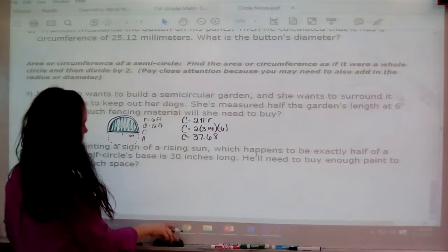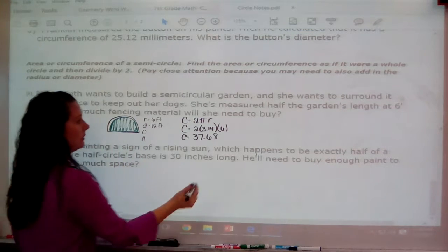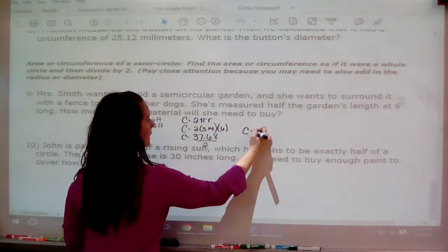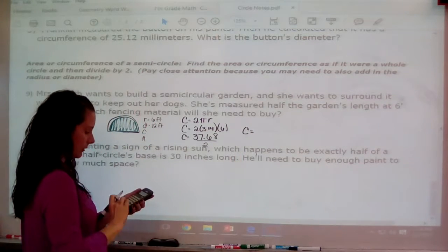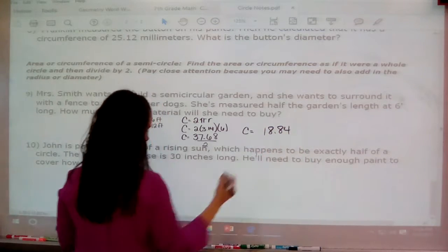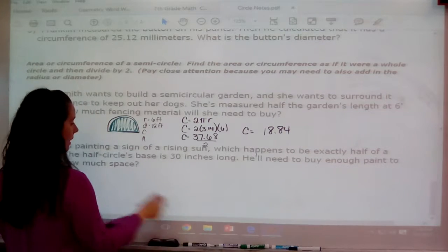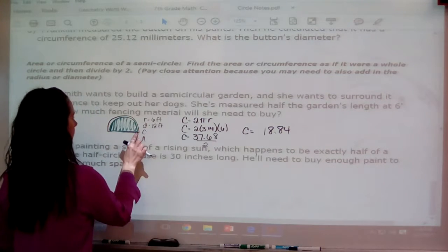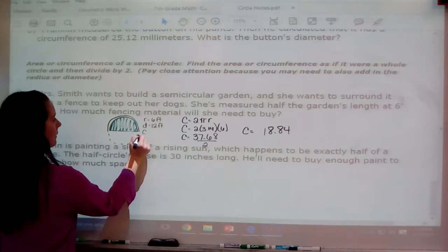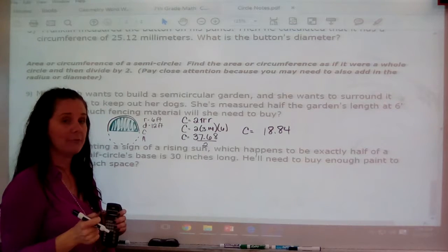I don't want the entire circle. I only want half of the circle. So I need to divide my circumference in half to get the circumference of my semicircle, which would be 18.84. So with that said, I have now found the circumference, or the outside arched part of my garden.